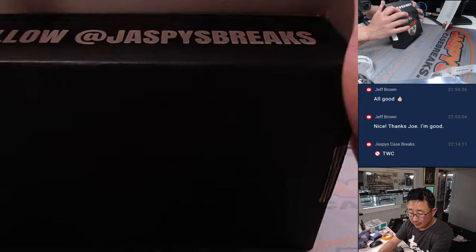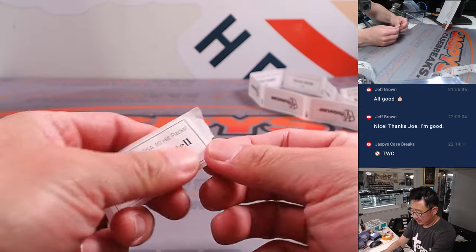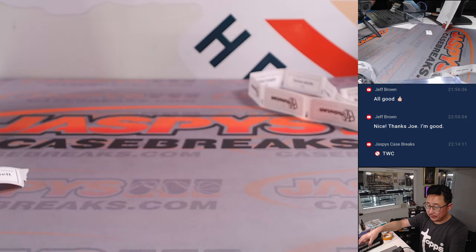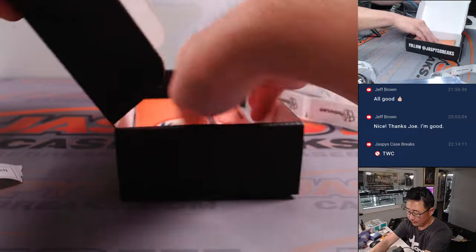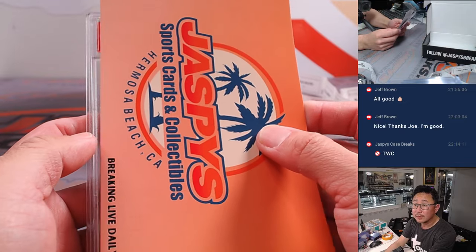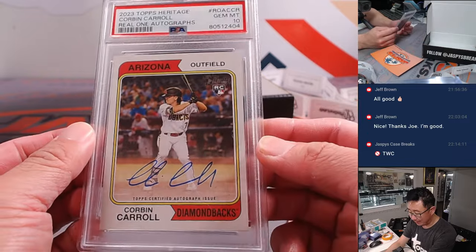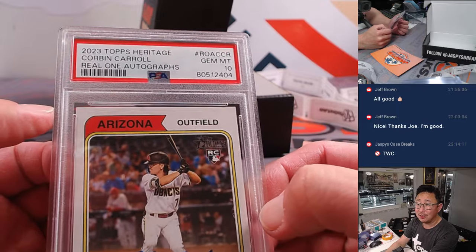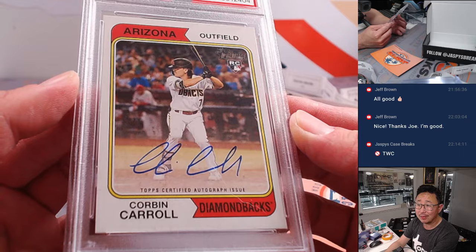All right. Jeremy, you're up again with number 9. And Jeff, you're back up again after Jeremy. How about a PSA 10? Corbin Carroll. That's the big one. 2023 Topps Heritage Baseball Real One Autographs PSA 10 rookie Corbin Carroll.